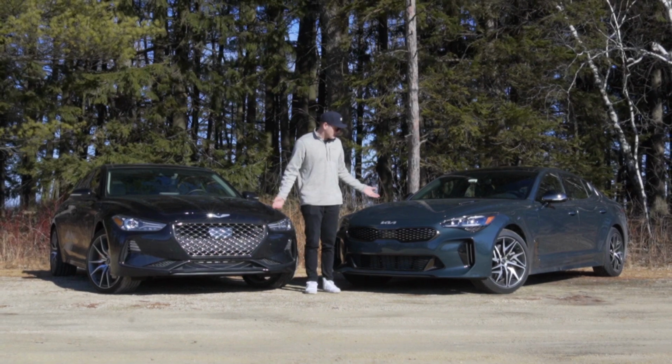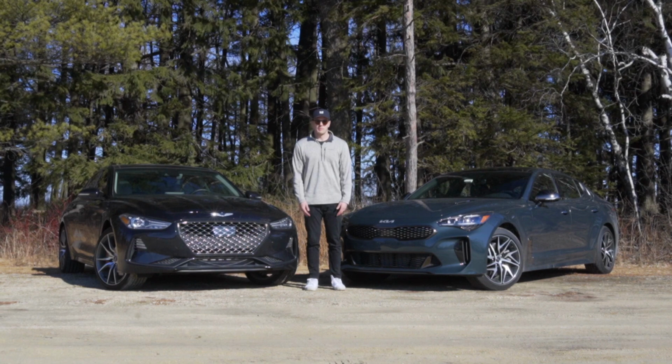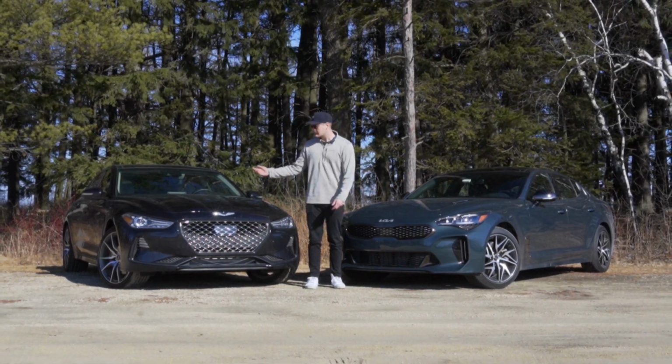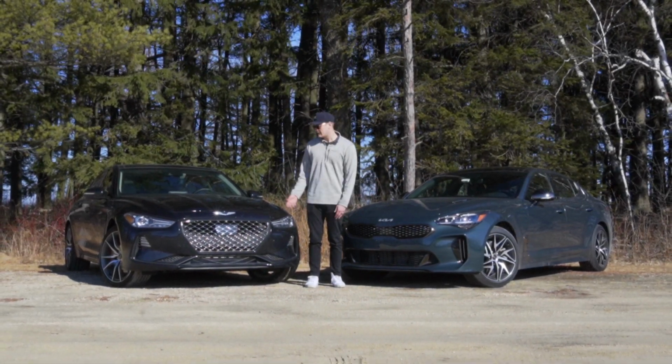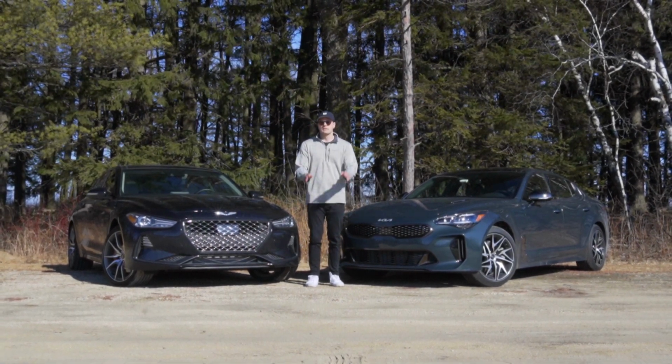And some of these cars, this Kia Stinger and this Genesis G70, they go toe-to-toe with some of the better sports sedans from Europe. This thing has taken on the BMW M340 and it got great marks. And this thing, I mean, this is fantastic as well. But let's talk about styling.